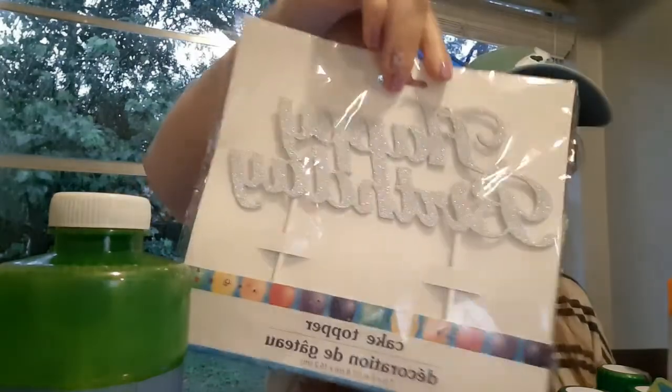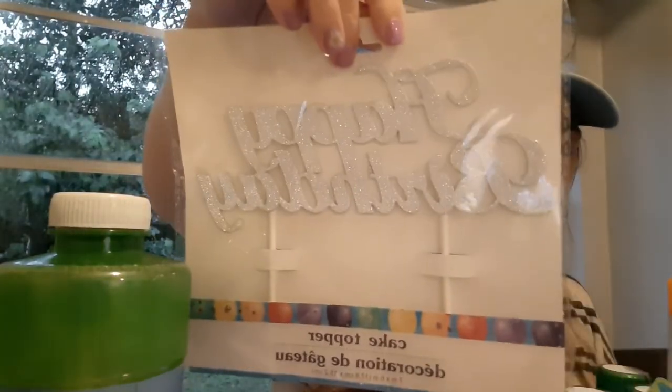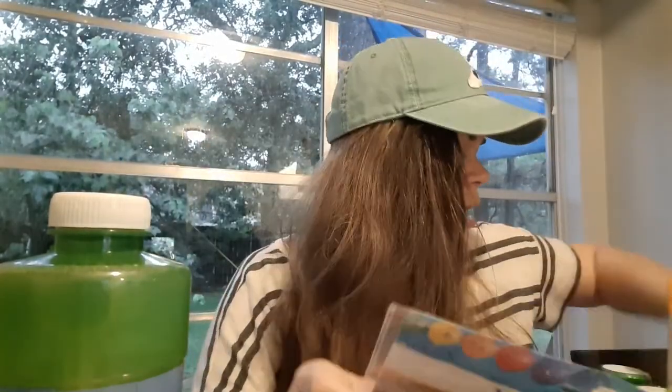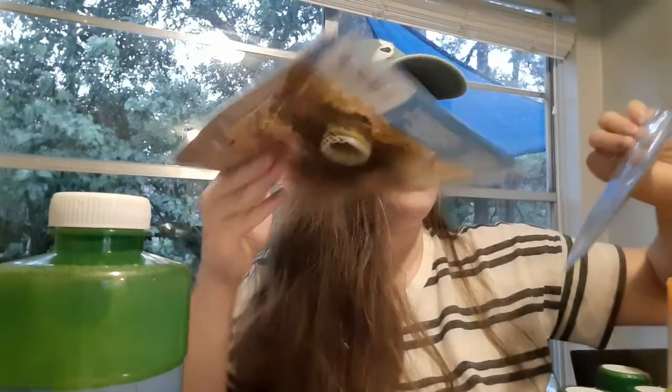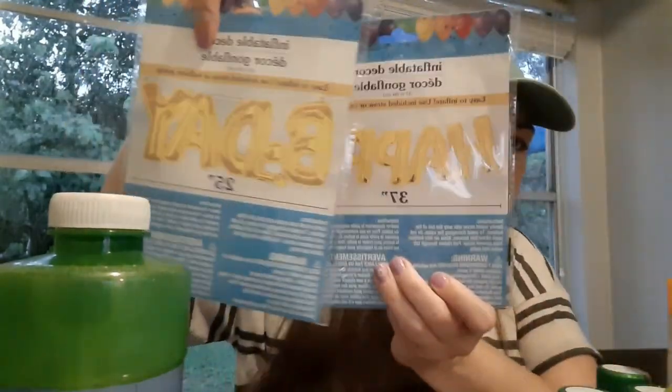Okay, so these I got last time I showed you guys, the silver and the gold, the cake toppers, right? So check out that silver. You could do the silver theme with the cake topper, and then you could do the silver happy birthday balloons, or you could do the gold cake topper and then do the gold balloons happy birthday. I thought that was so cool.